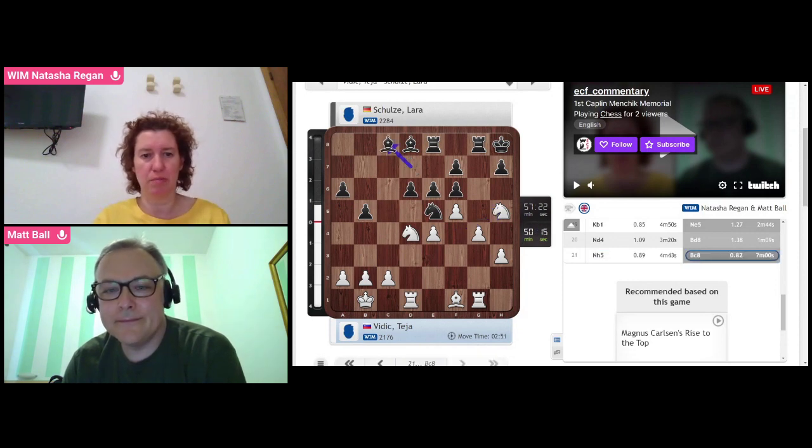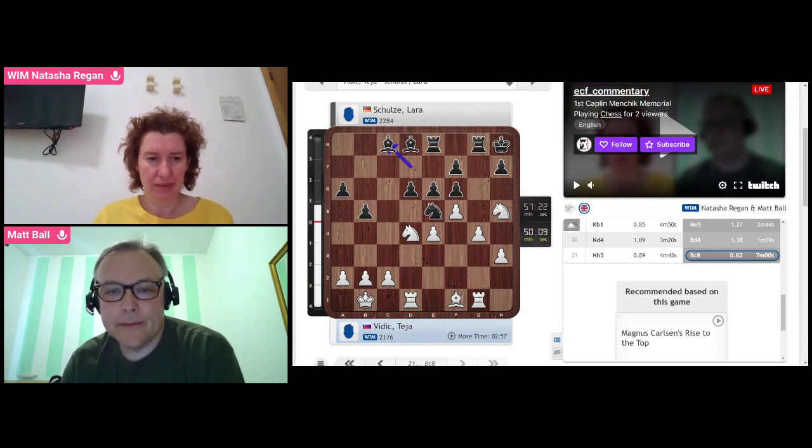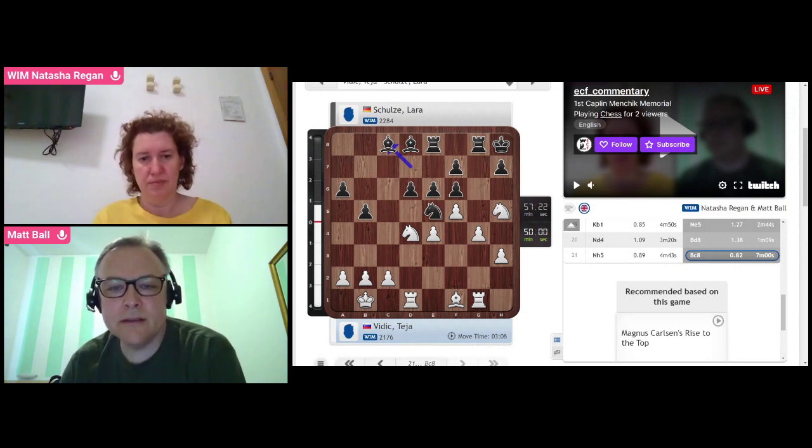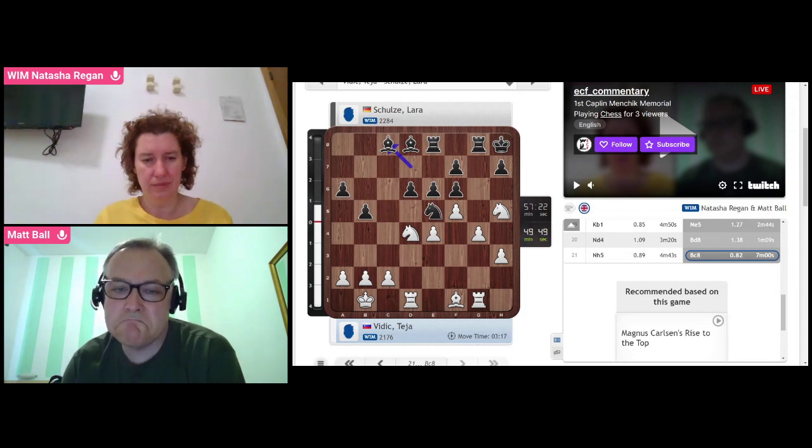Black dropped the bishop back to c8. So perhaps it's going to come to b7 and hassle our e-pawn for a minute. Slightly annoying. Not quite sure how we're going to defend that. I'm going to slow with rook e1, bishop g2.